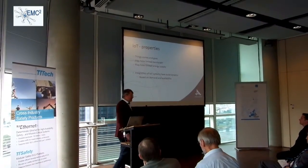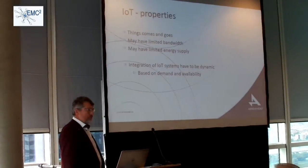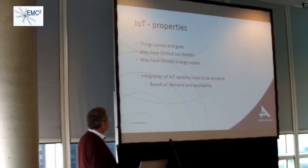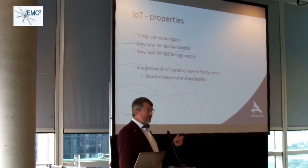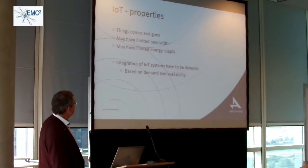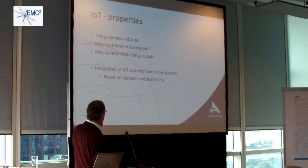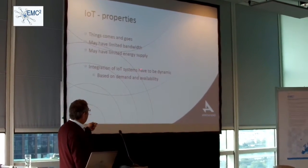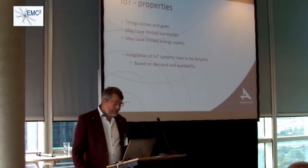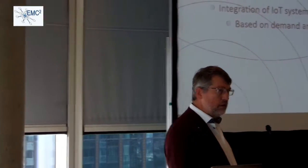If we then think about these IoT properties, which properties do they have? Things come and go, yes. They may live, they may not live, they may be available. Certainly they have limited bandwidth. They also may have limited power supply, energy supply. And it's pretty clear that the integration of Internet of Things systems has to be dynamic, based on a number of these considerations: based on the demand, someone wants or needs our information, and whether it's available.